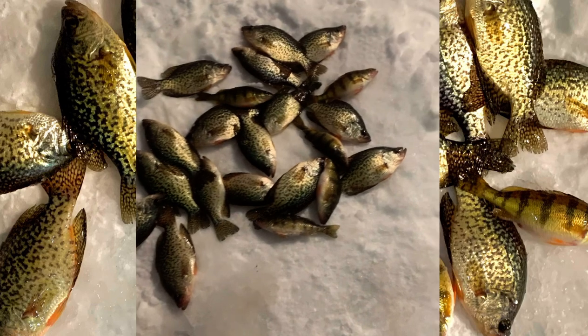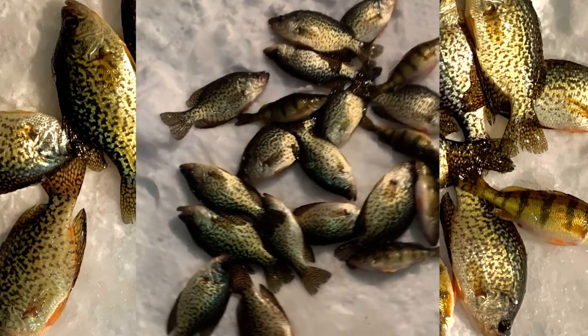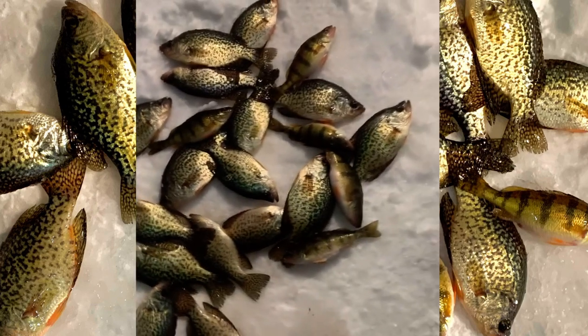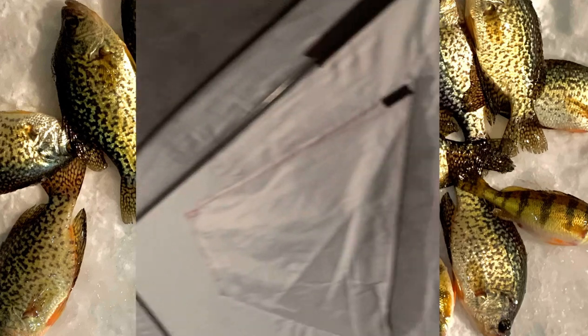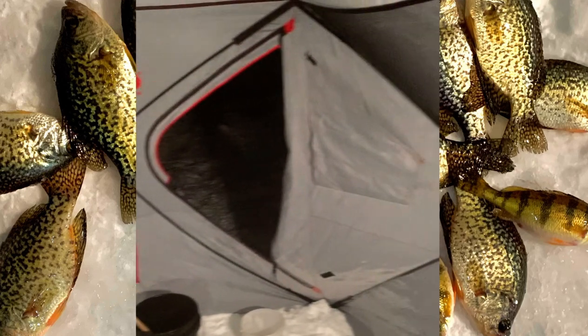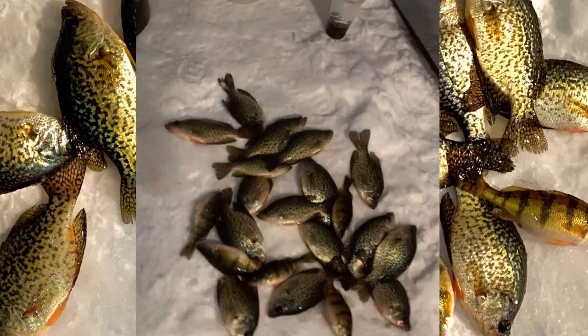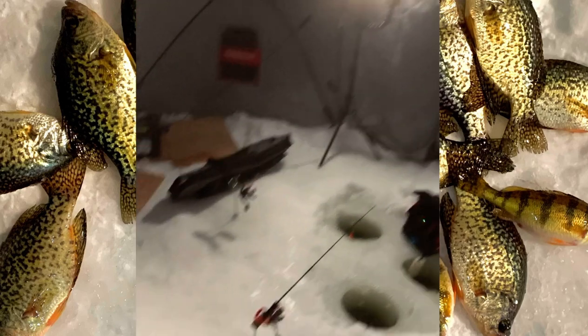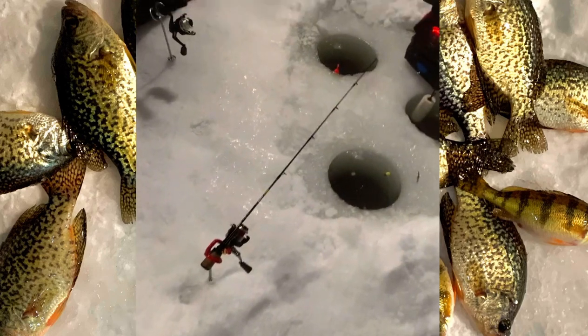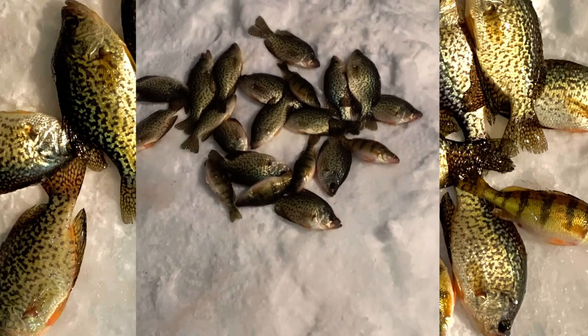Not a bad night on the ice at all. We got a nice mess of fish here. We had fun doing it too, in the Outbreak. She's big and it's nice. And we had light, fantastic lighting in here. Great night.